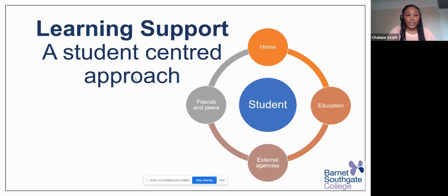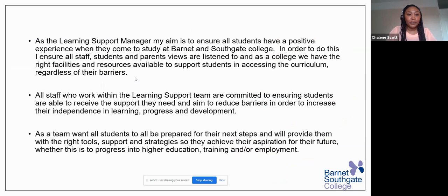As part of the Learning Support team, we like to deliver a student-centred approach which enables students to receive the best support possible for their needs, whether that's getting support and liaising with parents, with previous education providers, external agencies, and ensuring that they receive appropriate support from their friends and peers. As a Learning Support Manager, my aim is to ensure all students have a positive experience.